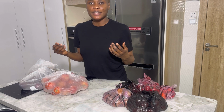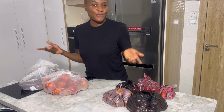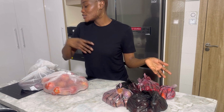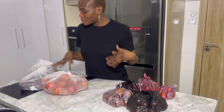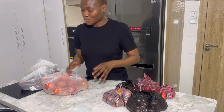Because I got them in different quantities, to put them in perspective, I'm going to weigh them and find the unit price and see which one makes sense. Is it cheaper to shop at your local market or at your grocery store? I'm just doing this for tomatoes, tatashe and things like that, things that people would not normally buy from grocery stores.